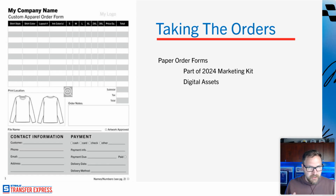Now, of course, taking orders. We talked about how to get your foot in the door, how to create the art, and some different apparel options. Now we have everything together. You have your samples, but how do you take the orders and how do you stay organized? Of course, a paper order form is one of the best ways to do it. We have this PDF available for you as part of the 2024 marketing kit, which is pretty much that idea book and the color selector swatch book.